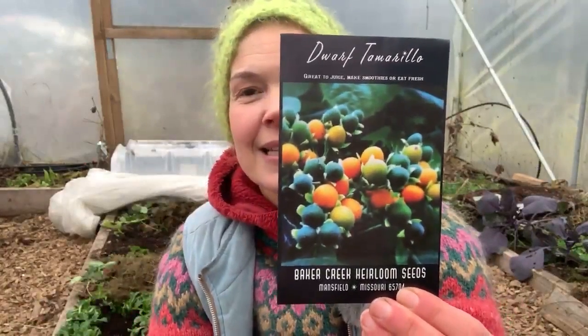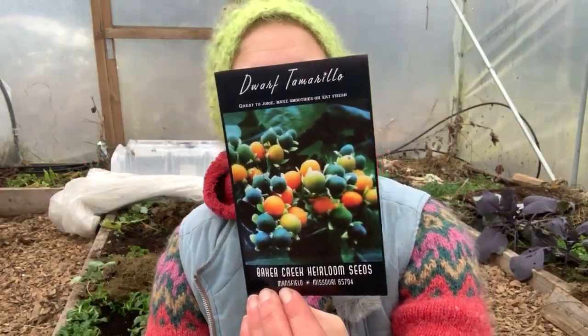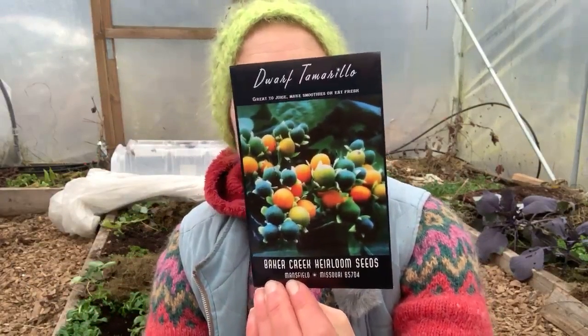First package is this, and this is a mini Tamarillo. I don't really know how I should pronounce that in English, but Tamarillo. You can grow this variety in a greenhouse, but in Sweden you will find the normal size, and this is a mini Tamarillo. I just thought it was nice.